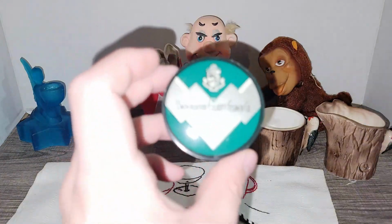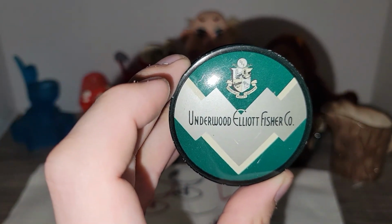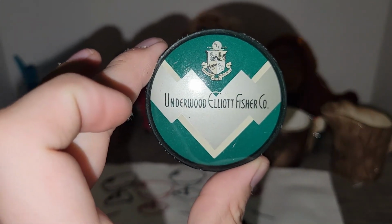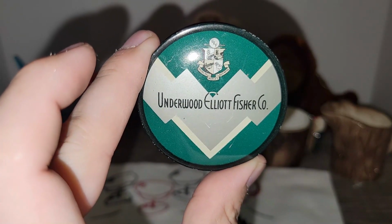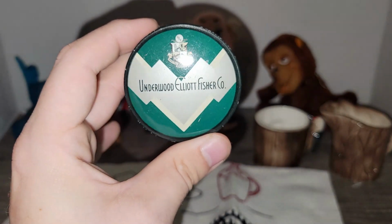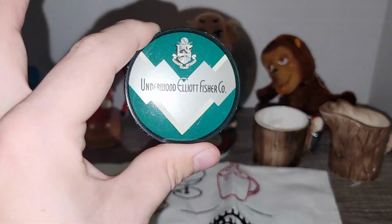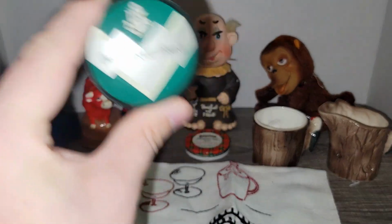I found this Underwood... Ooh, that's not focused. Underwood Elliot Fisher typewriter ribbon tin for $3. It's almost like a pine green on camera. It's showing up more like an aqua-ish color. But it's more of a green, like that aqua green. So I'm not sure if Katie has this one already. If you're watching, let me know. Because I was going to put it in a sale for this time of year if you do like an industrial themed Christmas. But if you don't have this one, Katie, I'll gladly send it to you.